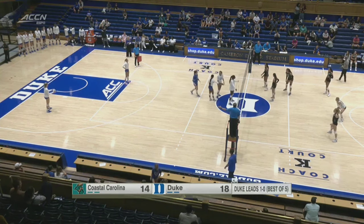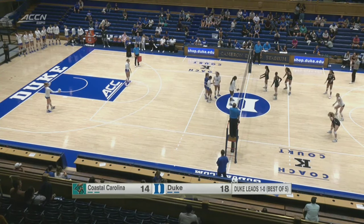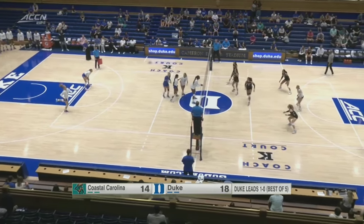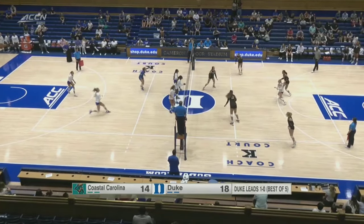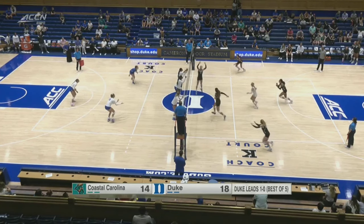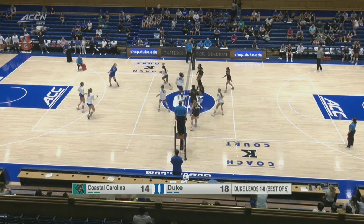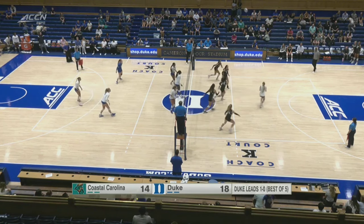It seems like Duke's been able to maintain that 2 to 3 point lead primarily over the back half of this second set. And Coastal's got back to within one, as they are now. And let's see if Coastal can find a way to tie it up.